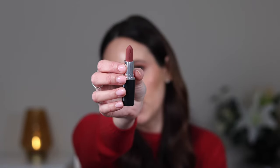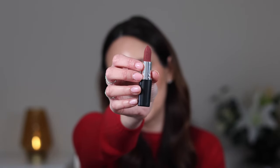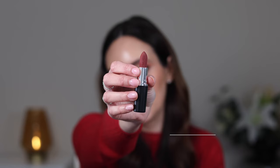Next, we have Go Retro, which is described as a muted, peachy, pinky brown. Go Retro.